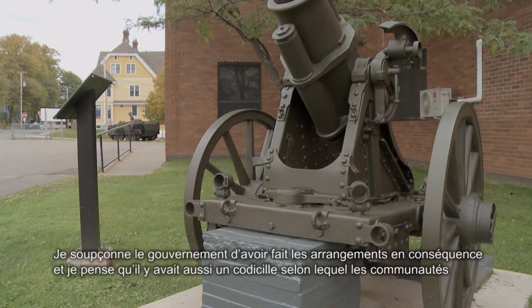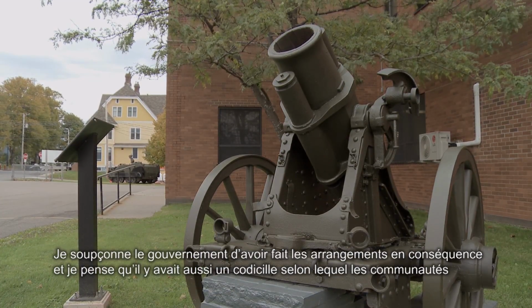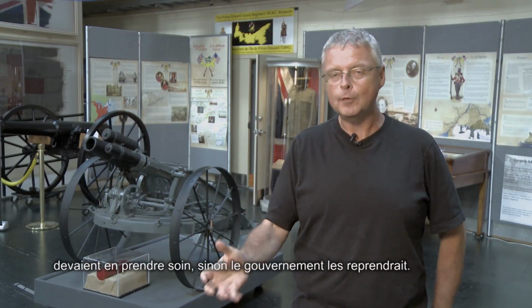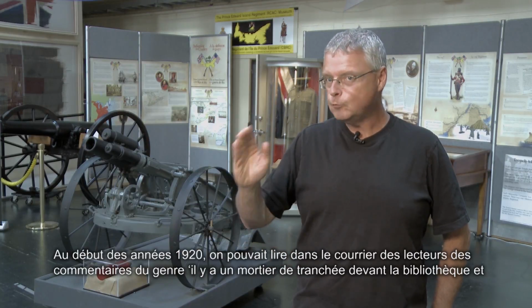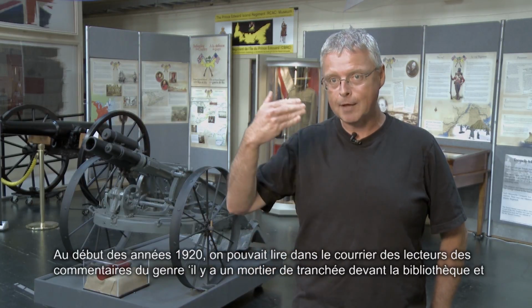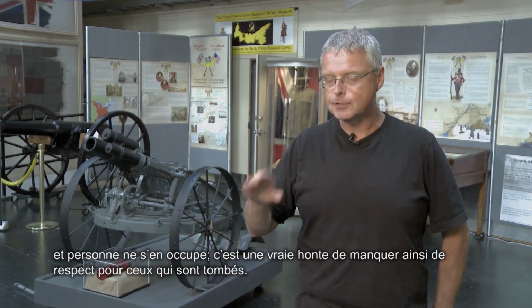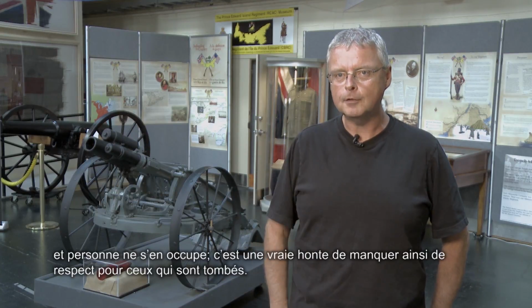I suspect that the federal government paid to get them there, and there was also a bit of a codicil to it that the community's got to look after this or we'll take them back, because you'll then see letters to the editor in the early 1920s about, we have a trench mortar, it's out in front of this library and no one's looking after it. That's a shocking shame to be disrespecting the memory of our fallen like that.